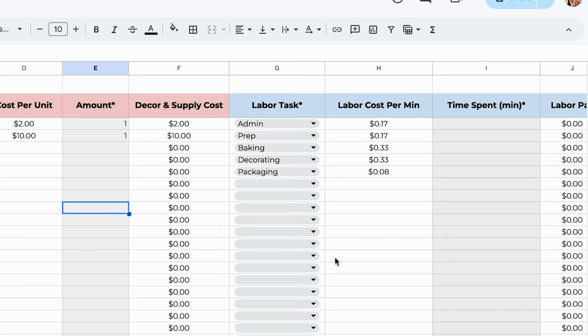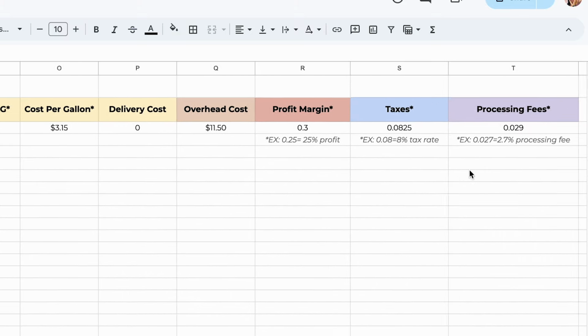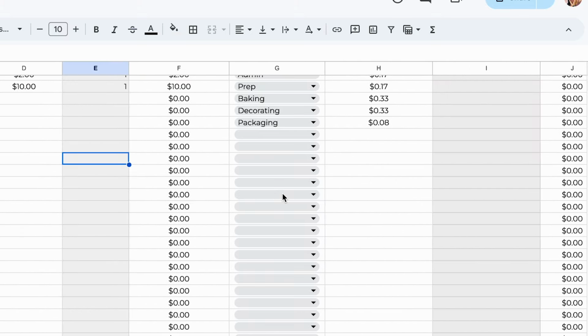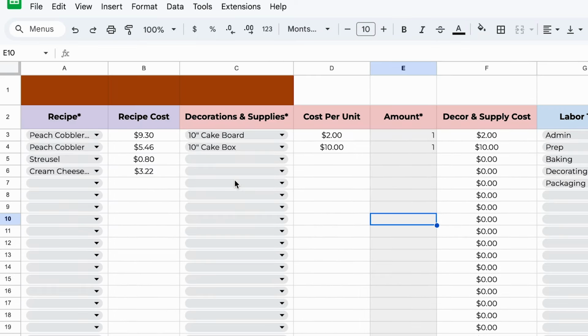$30.78 to make. I can go in and I can add my labor costs, like what I would pay myself from this. I can add in if there was delivery, the overhead, profit, taxes, processing fees. All of that stuff would be added in, and then it would spit me out a number down here for how much I should charge for the peach cobbler pound cakes.